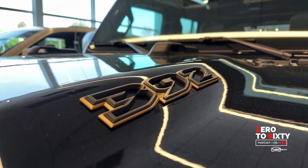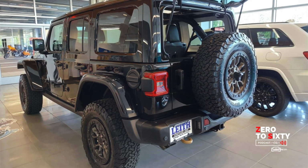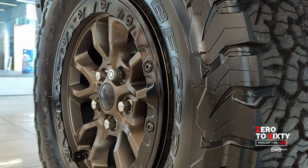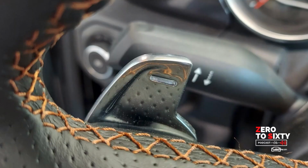With the 392, that is their top trim in the Wrangler. And they're loving it. And with this black, it goes great together, I think, don't you? Well, to me, it looks like the old Smokey and the Bandit, for lack of a better description. But everybody knows what that looks like.